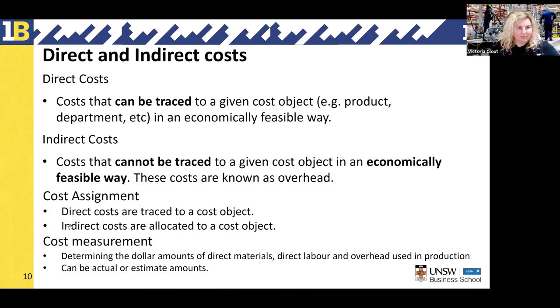So in terms of cost assignment, this is about how we get those costs, direct and indirect, to stick to the cost object, to our product. Direct costs are traced to the cost object. Often there's a job cost sheet and everything gets recorded, all the direct materials and all the direct labor. Versus indirect costs, which are allocated. We're going to use estimates to get things like the glue and nails and the factory supervisor's salary onto those products. So the measurement could be dollar amounts, for direct materials, direct labor and overhead, and can be actual or estimates.